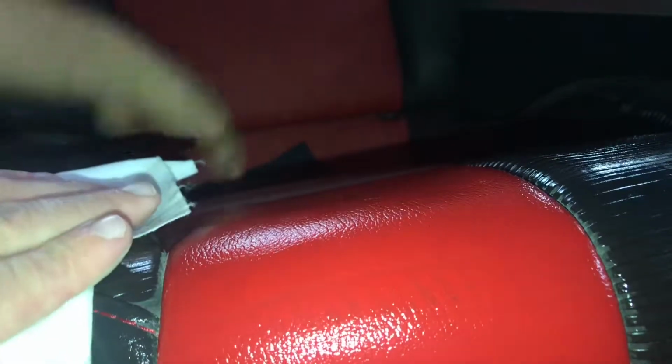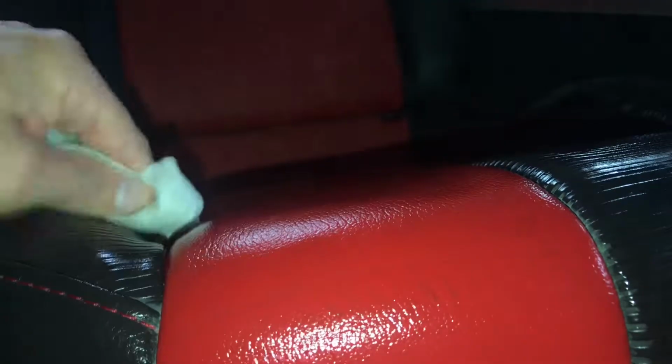So this is the back passenger seat, and this is the worst part. You can see it seems to come right off. It's really not as bad as I thought it would be. I'm hoping that doing this and maybe getting something to keep the air dry in here will help prevent this from happening. Now that I'm aware of it, I'll keep a closer eye on it, but that looks pretty good. That looks pretty good, doesn't it?